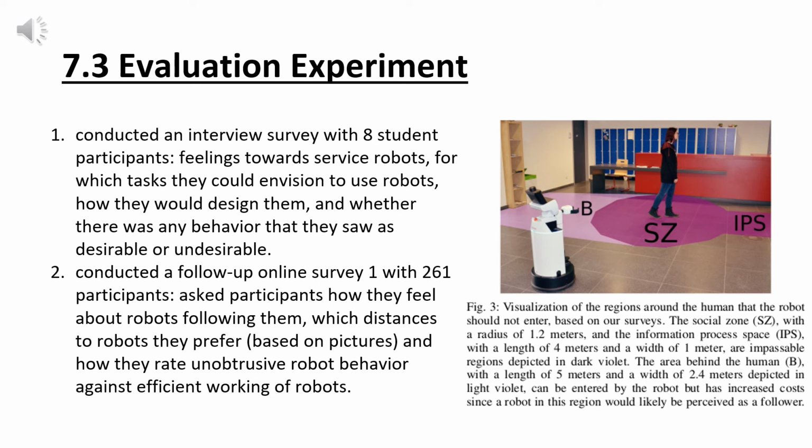To find further constraints, we conducted an interview survey with 8 student participants from the University of Bonn. Each interview lasted around 15 minutes. Participants were asked about their feelings towards service robots, for which tasks they could envision to use robots, how they would design them, and whether there was any behavior that they saw as desirable or undesirable. All participants favored unobtrusive robot behavior.